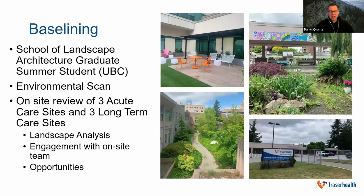Our next step was that we really needed to know where we were at. As I mentioned, we are a big health region with lots of sites. There's already some great work going on, but we needed to get a sense of where we were at and what some of those opportunities might be. We were able to get a wonderful School of Landscape Architecture graduate student to come and do a summer project with us this past spring and summer. They completed an environmental scan around best practices of natural environment in healthcare.